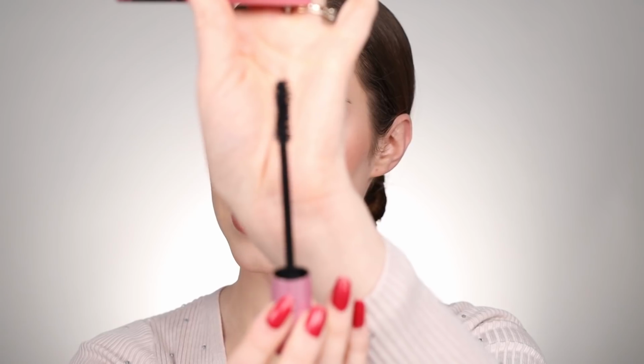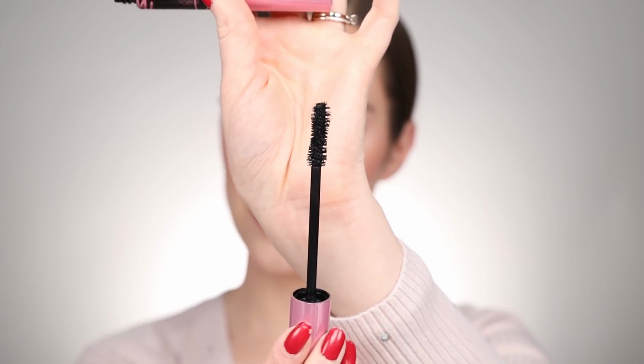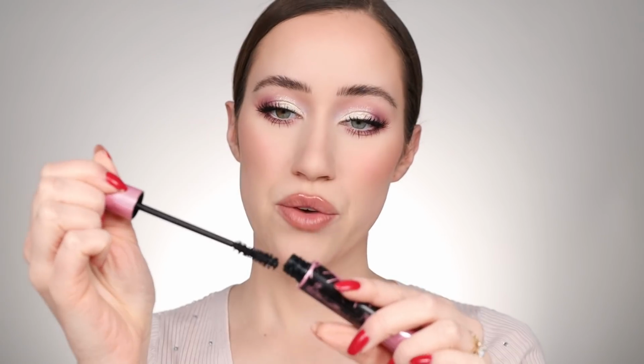I love this. The wand on this is kind of similar to the L'Oreal Lash Paradise. It's one of those brushes that gives you volume and length. So if you're into the L'Oreal Lash Paradise vibe, you're gonna really enjoy this. I'm so picky with mascaras. This one does not smudge or flake on me. It's really good, and I feel like it also holds the curl and lifts my lashes a bit as well.